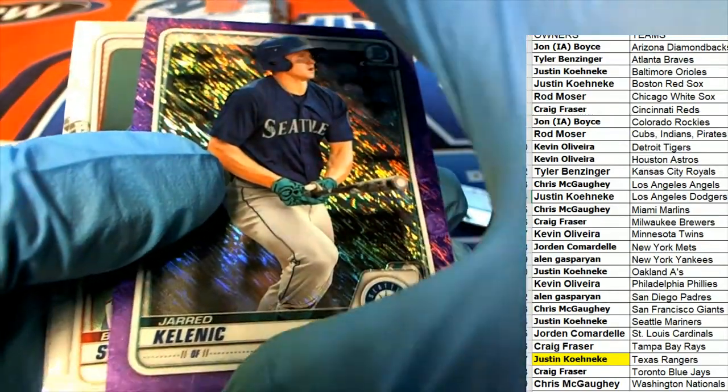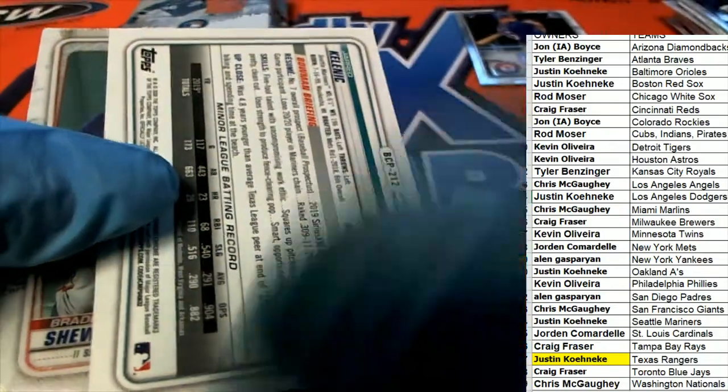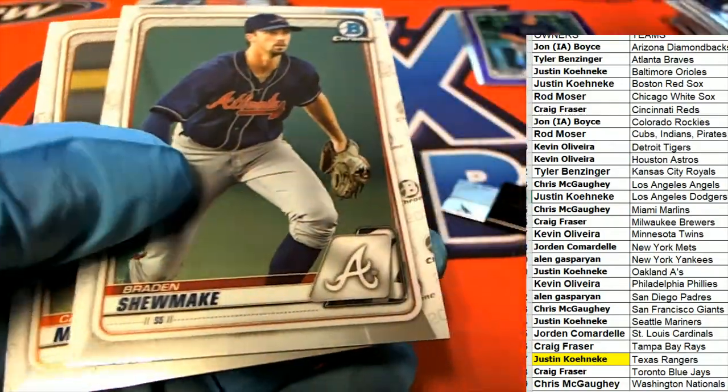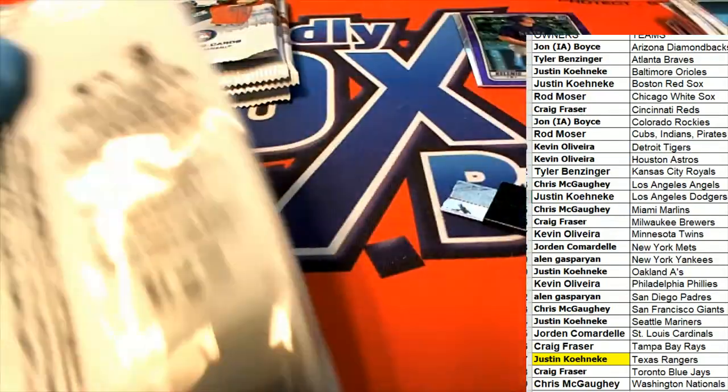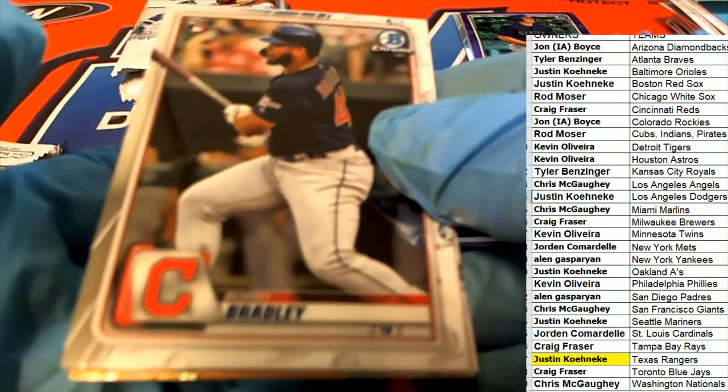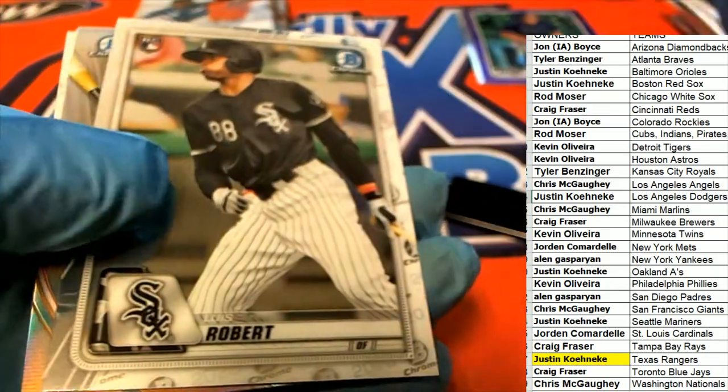And here is a nice purple shimmer. Seattle Mariners. Purple shimmer parallel. Shoemaker for the Braves. Mize. Pretty good stuff popping out of Chrome. We've had one hit so far. One auto so far in the Chrome hobby break.